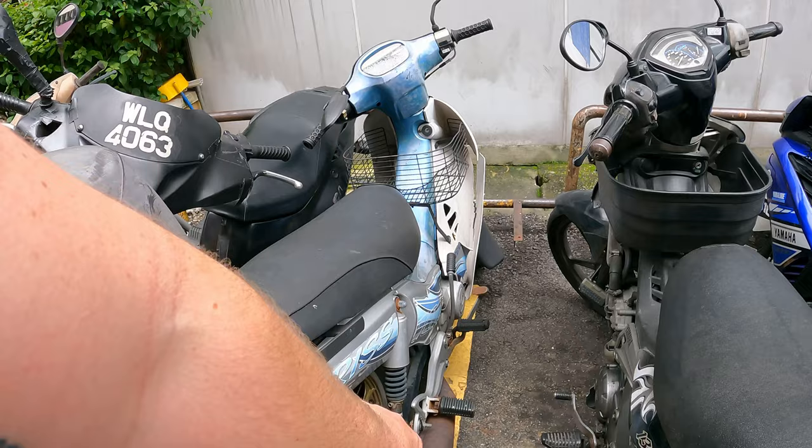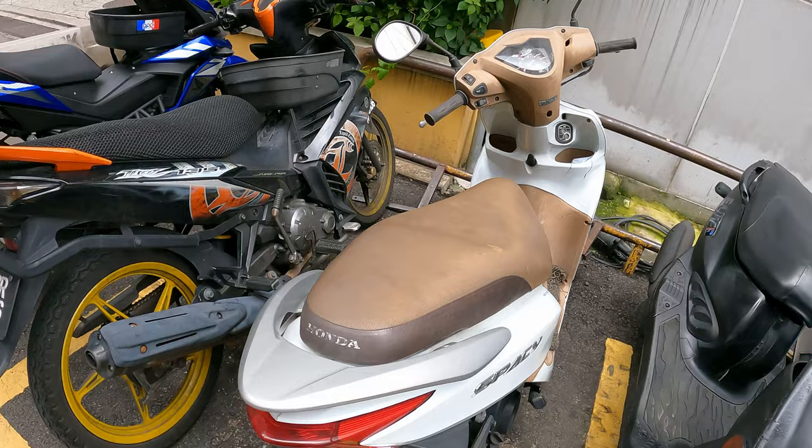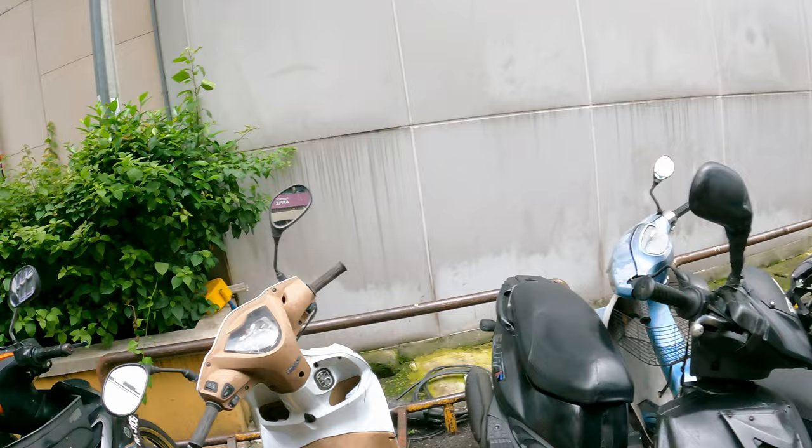I brought them back to New Zealand because I thought they looked so cool, but turns out all they really fit is these. Well, those: Modenas Kriss, Honda Spacy, that's pretty cool. And the 135LC. Then the last one there is the RS150. So, if all of that sounded like a giant bunch of gobbledygook, it kind of is.